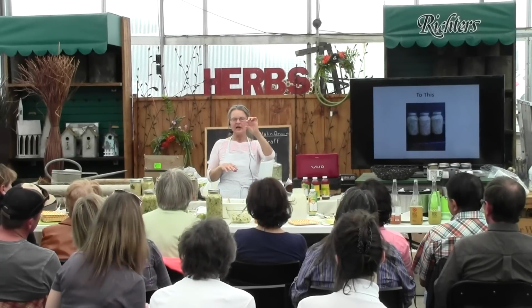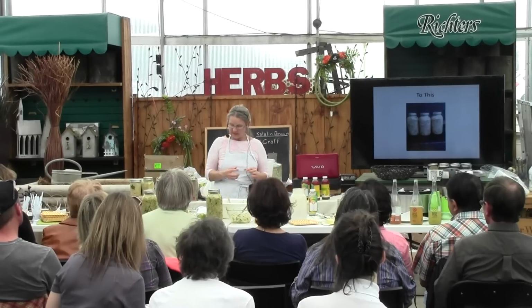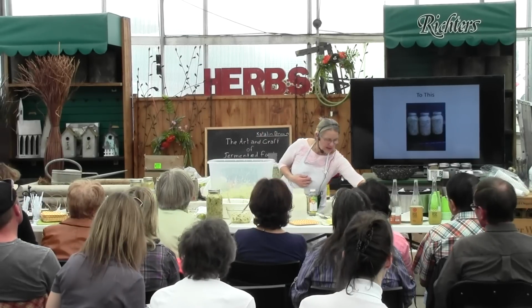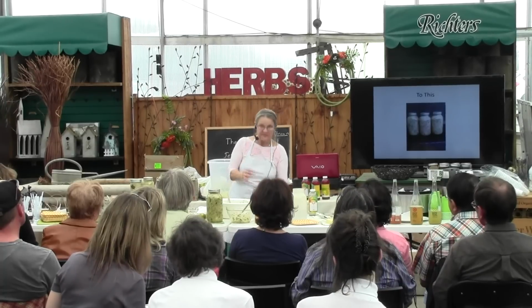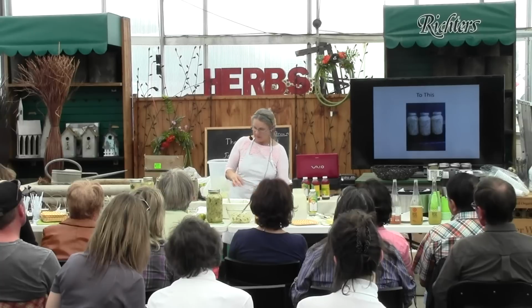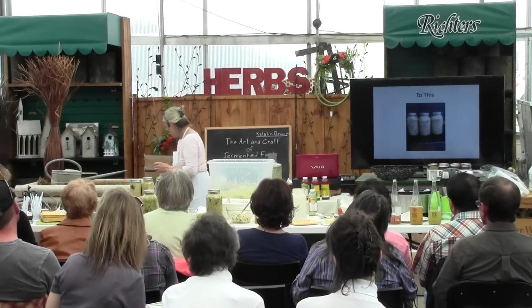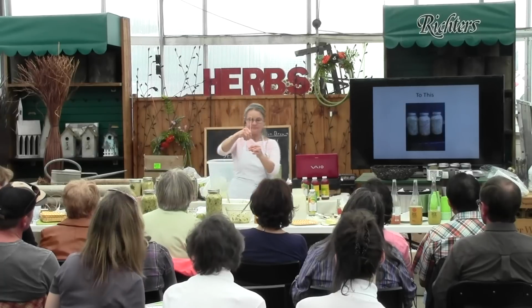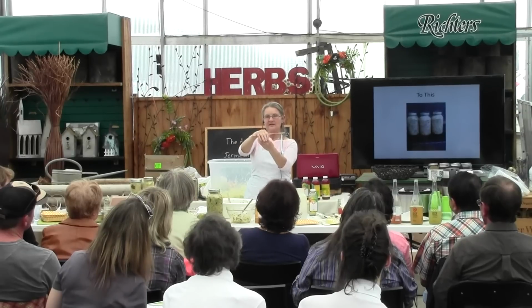Now, the other method is this. You get a really good quality probiotic. And what I do is I put a little bit of milk into a shot glass. So I put the milk in there first. I open up that capsule, I put it in there, and I get my little wooden stick. Remember, we don't touch anything with metal. I stir that probiotic. And then I cover that little guy up overnight.